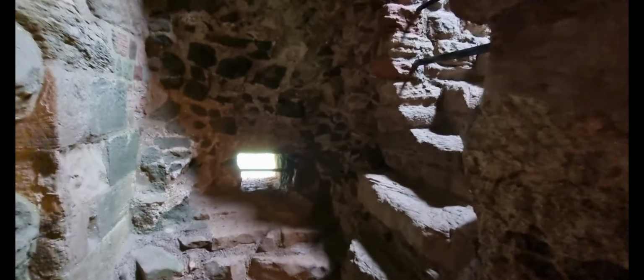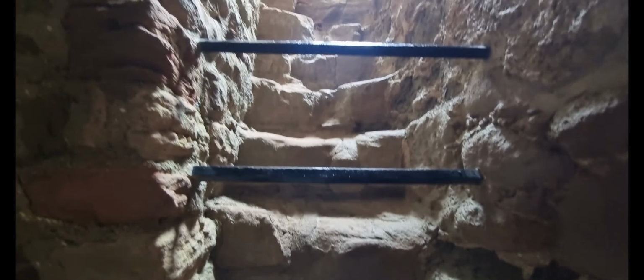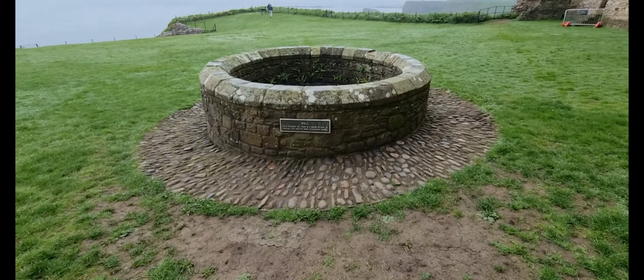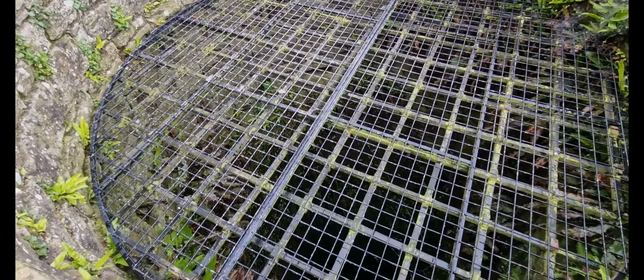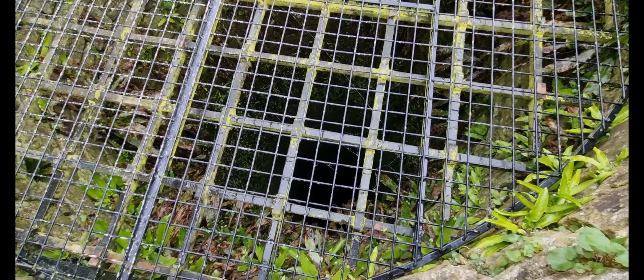Wide angle lens for this. Imagine trying to get up them stairs after a couple of pints. Oof, yeah. Well, well, well. Oof.